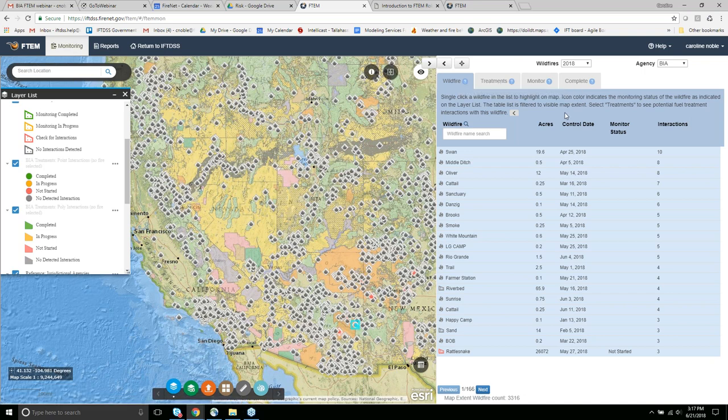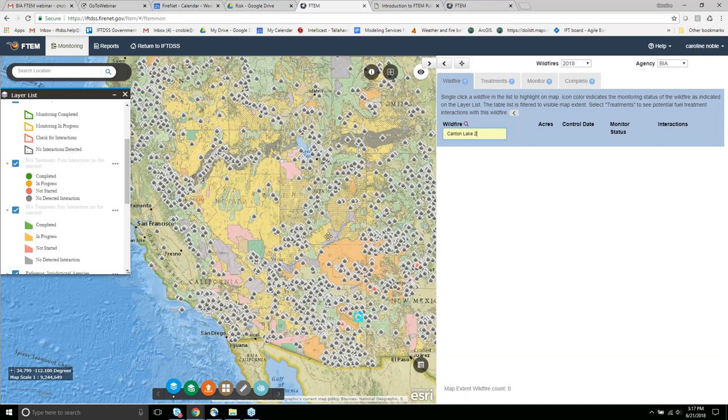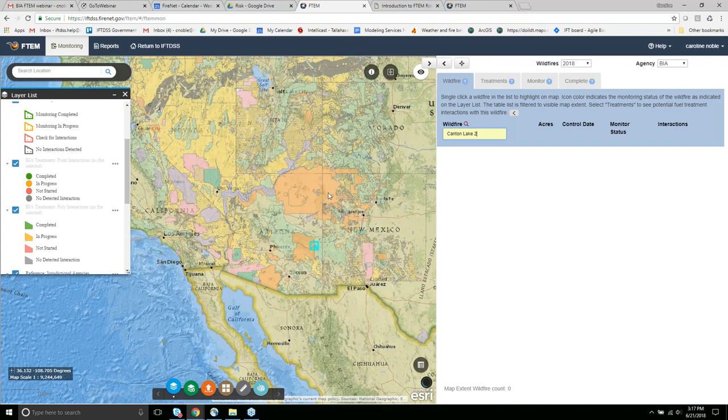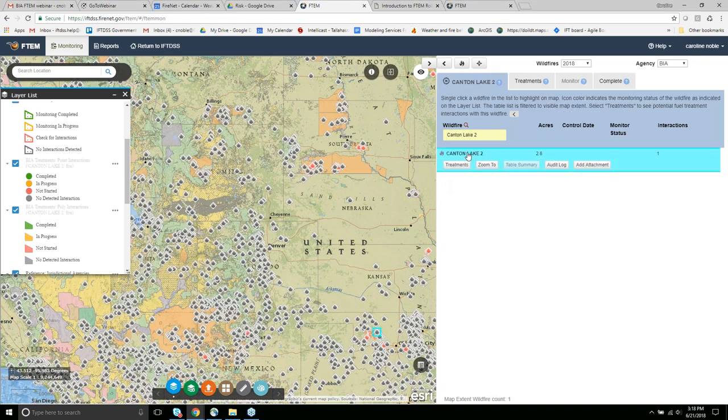In picking your wildfire, you'll either be looking for a specific wildfire, in which case you can type its name into the search box. As an example here, I've got this Canton Lake 2 fire that Bill chose for an example for us to look at. If I put that into the search box, that one's in Oklahoma, I believe, it should begin searching, and there's the fire. And as the map populates, you'll see that it's coming in. I can select that fire.